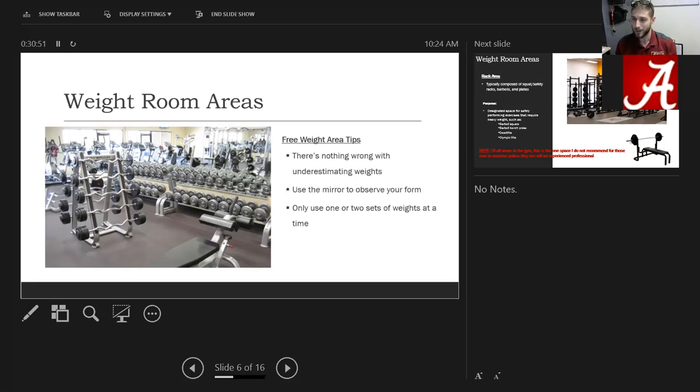And then this is probably partially a weight room etiquette thing, but really stick to just one or two sets of weights at a time. Part of that is just not overwhelming yourself. Focusing on one or two things at a time helps you to really dial in and focus on what you're doing.